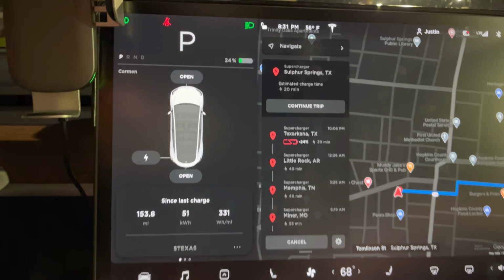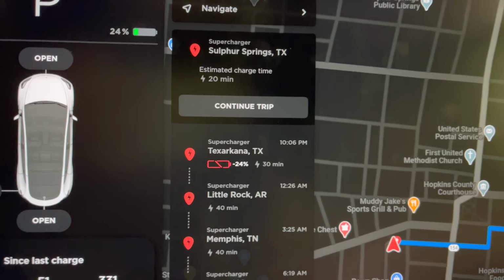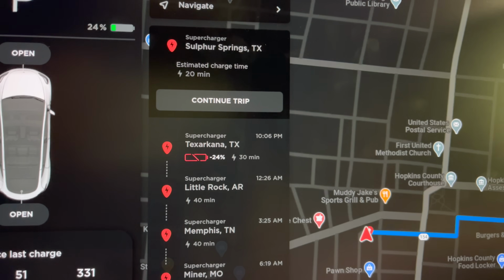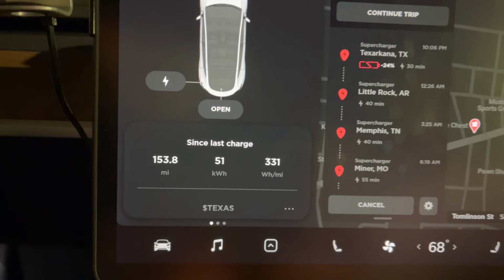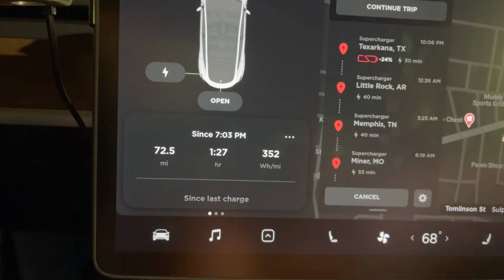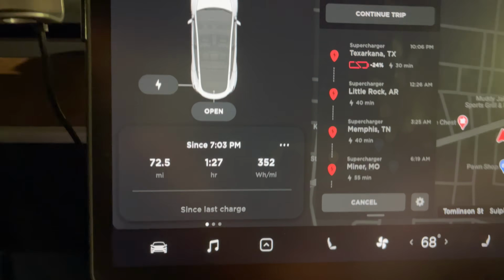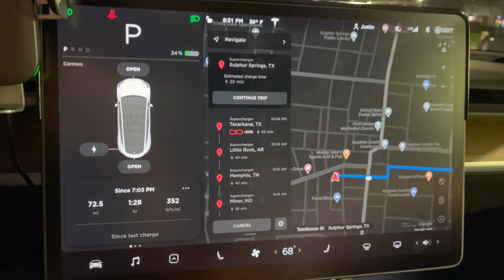Made it, yay, 24%. We're going to be here for 20 minutes. I'm actually going to go just a little bit deeper because of our trip down here. I just want to make sure we don't have issues like we did on the way down, so I want to be able to go the speed I want to go. We did 331 watt-hour per mile since last charge, actually. So 352 on that last leg at 72 miles. Not so great. Again, really hilly, but not too bad. Let's get plugged in and we will be here for about 20 or 30 minutes while we have some dinner.